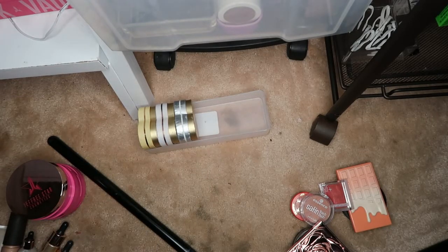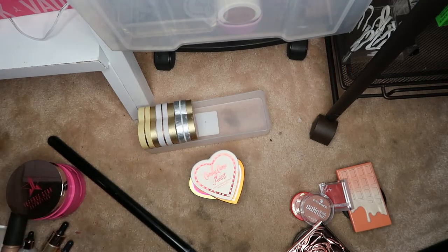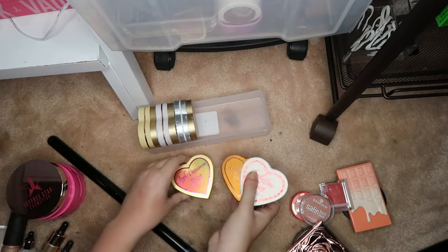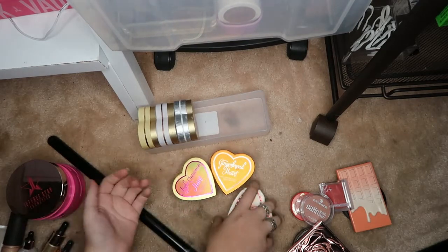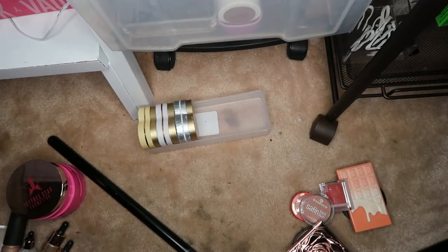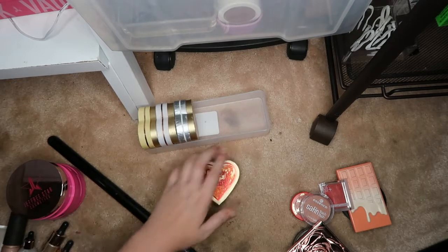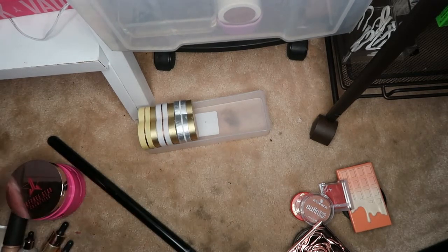I have decided that I'm just going to let go of these. I'm not going to use them, so there's no point in me keeping them. So, these are going to be gotten rid of. I don't know about that one quite yet. I'm going to look at the other two that I have and then make my final decision.